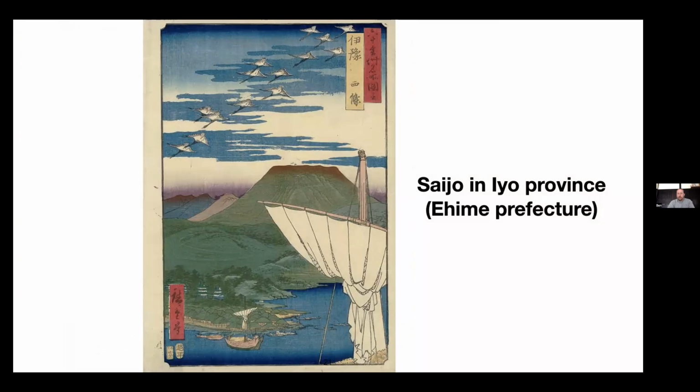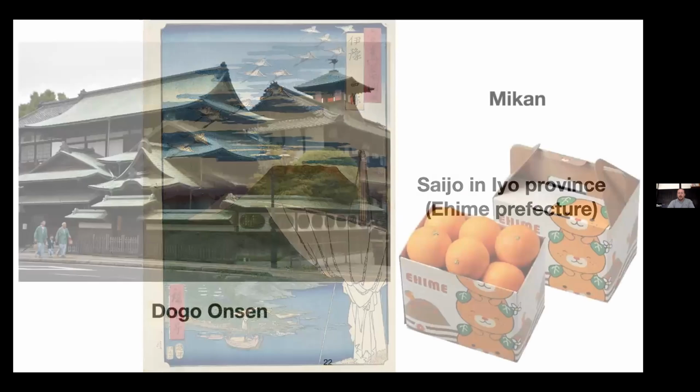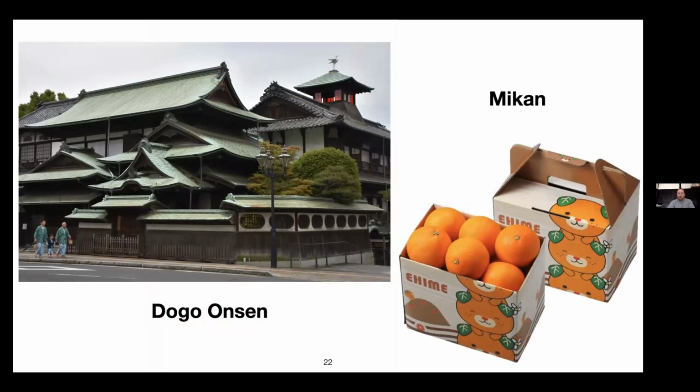And from the peaceful shores of the inland sea in Ehime Prefecture, we have a view of Saijo, this small fishing port castle town in Iyo province, with a lovely flock of auspicious cranes flying overhead. And Ehime Prefecture is well known for its mikan, these small mandarin oranges, which come in many sizes, many different forms, with their own character. You can see there, I think his name is Mikan. And on the left is the famous Dogo Onsen. Dogo Onsen is situated in one of the suburbs of Matsuyama City, and we stay here for 2 nights and get the chance ourselves to wander out in yukata, such as the gentlemen now on the left are doing, and to enjoy the beautiful architecture and hot baths of this famous onsen town.